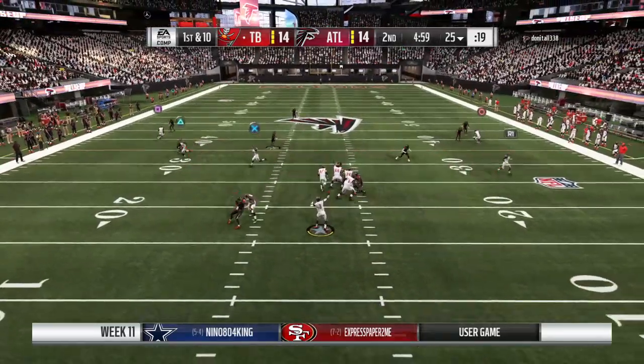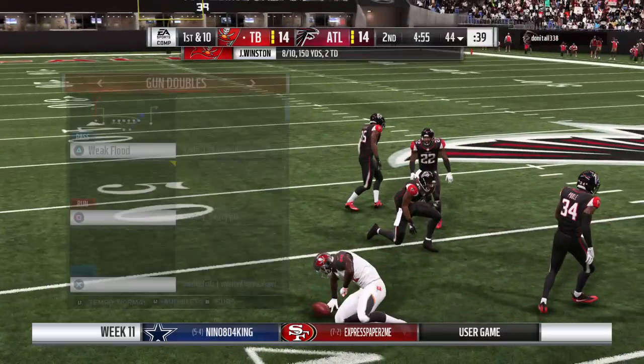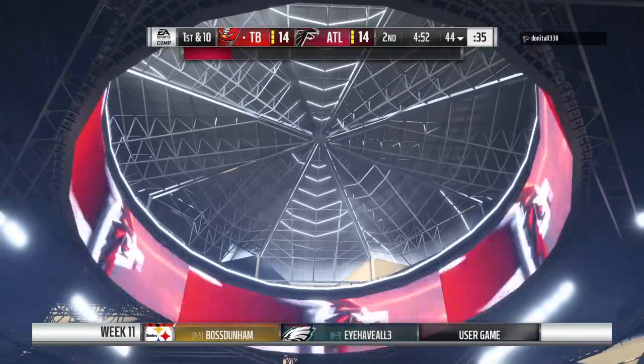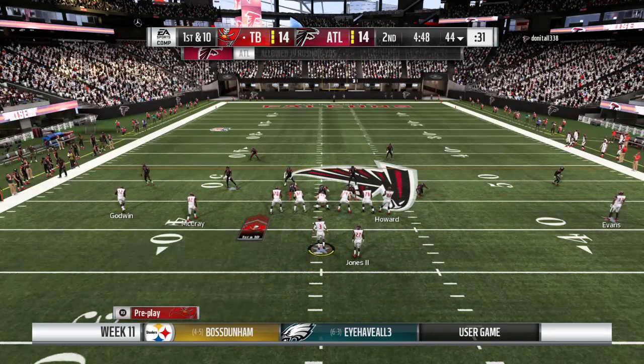Working out of the gun, Winston. And they'll get it up just short of the 45 at the 44. First play of the drive, a success, 19 yards. Took just one play to move all the way to the 44 as they try again on 1st down.